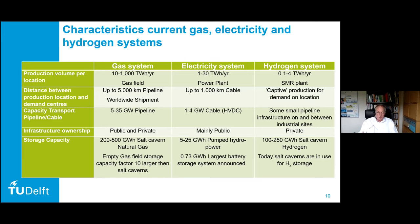Now, hydrogen at the moment is a subsystem of the gas system, because we are producing quite a lot of hydrogen at the demand side, and at this moment the demand for hydrogen is in making fertilizers. You produce from natural gas first hydrogen by steam methane reforming, and then you capture nitrogen from the air and you bind that to the hydrogen, and then you have NH3, which is ammonia, and that's the main component of a fertilizer. But you use also a lot of hydrogen in the refineries for cracking the heavy oil fractions and the desulfurization.